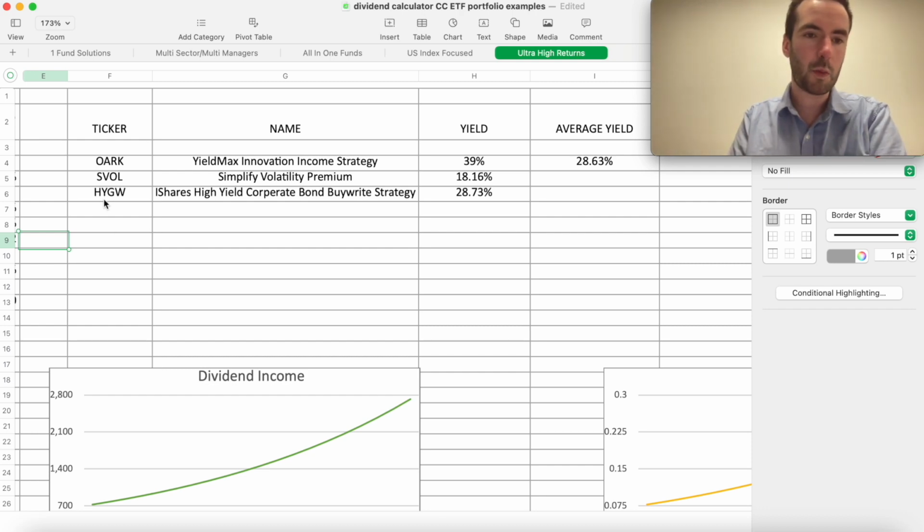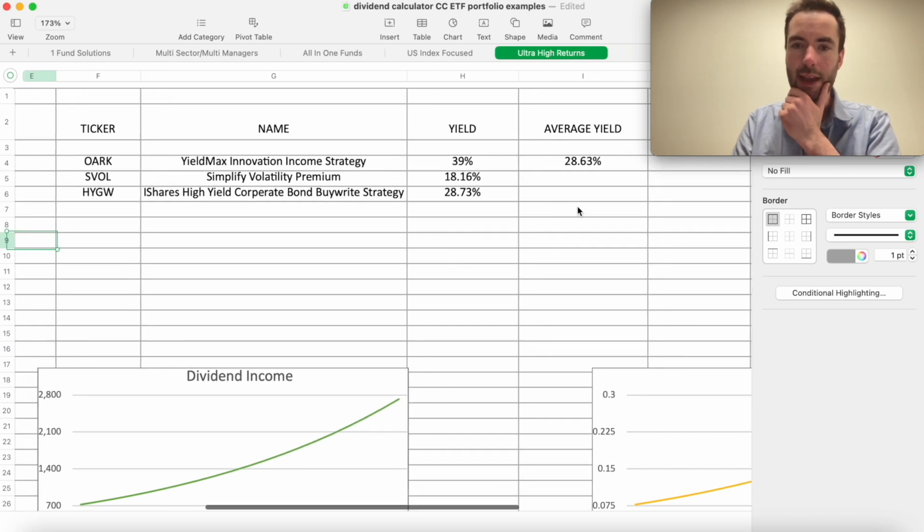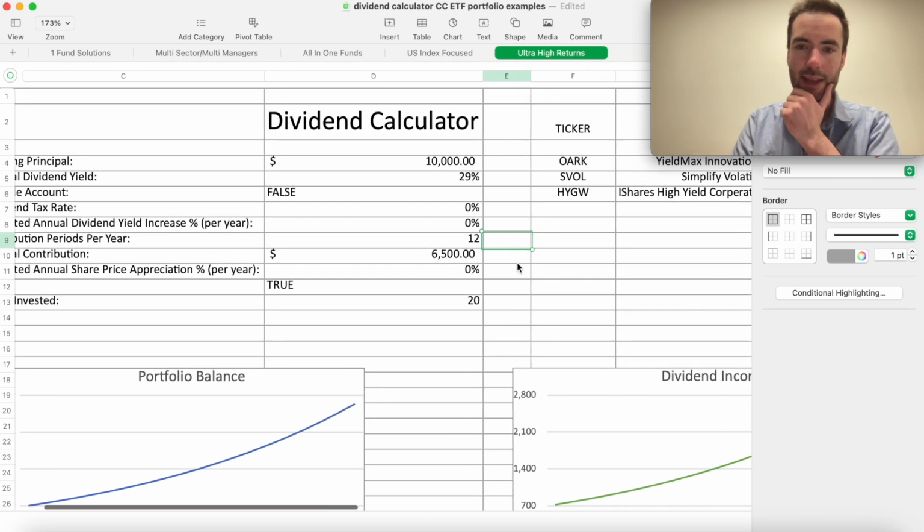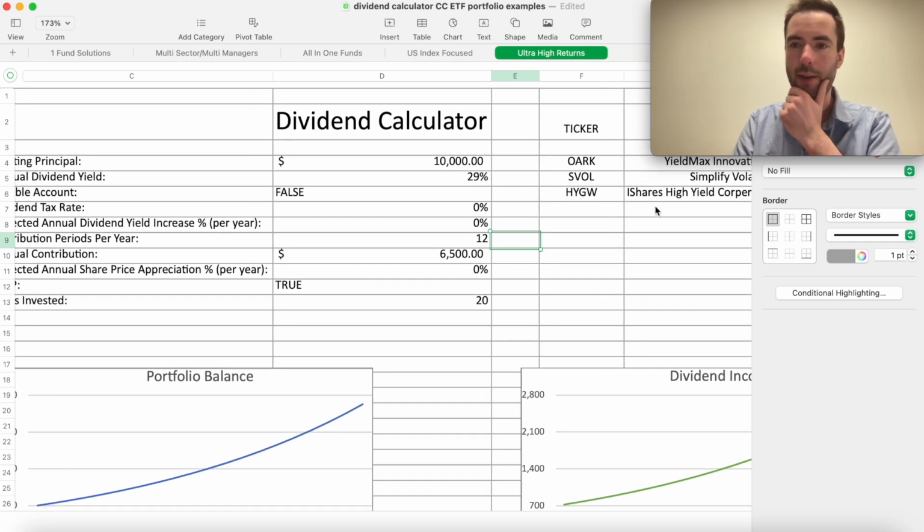And then we have HYGW, which is the iShares high yield corporate bond buywrite strategy, which has 100% of the entire portfolio in the covered call position at the money. And so far, all these funds haven't been around for that long, but at 28.73%, nothing to sneeze at. The average yield is 28.63%. Not that I would invest in these 3 funds solely. They are American listed only, so you can't get these on the Toronto Stock Exchange. I have to convert your money over into American to buy these funds.